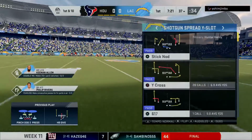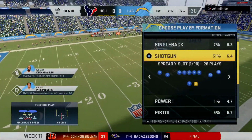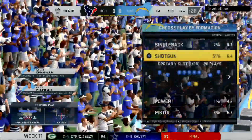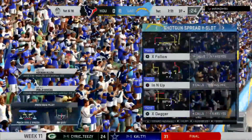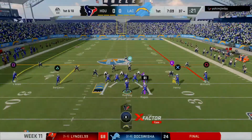This running game's so important for them, and they know that. It helped lead them to a victory last week when he was over 100 yards. Let's face it, it's their identity, and that's what they want to play to. They want to be that team that runs the ball really well each and every week. And right now, we're seeing a pretty good pattern of that happening.